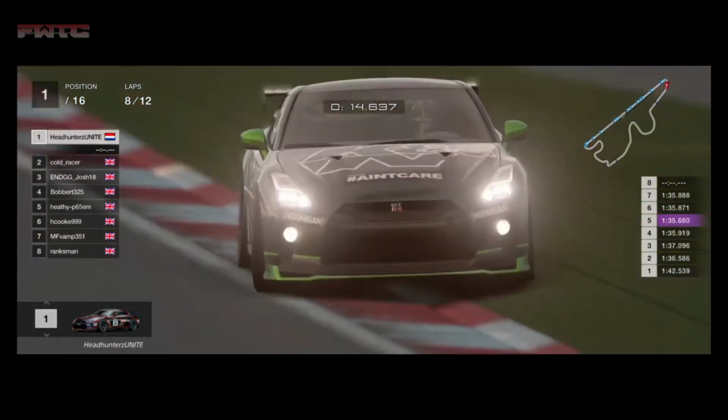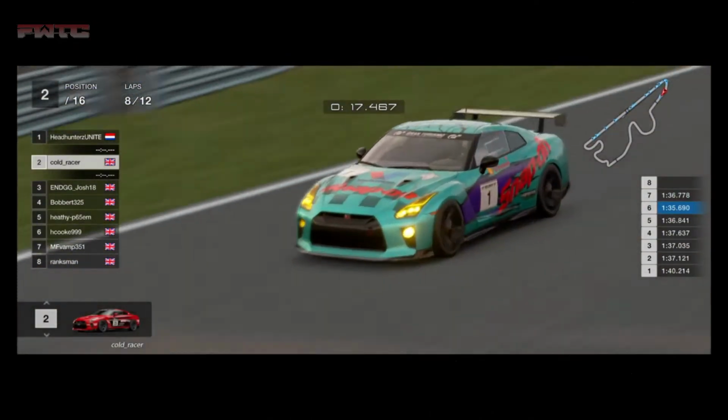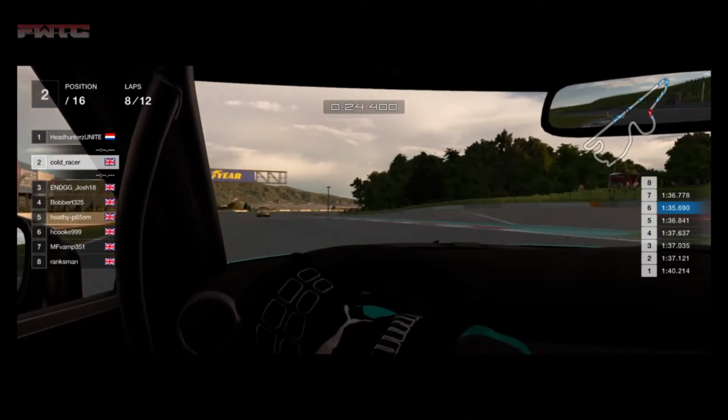Josh is in third still, and it looks like he's actually dropping off the back of Craig, who isn't too far away from Mike, but it's going to prove very, very difficult for him on those medium tyres.